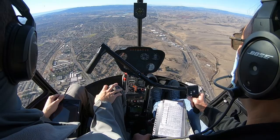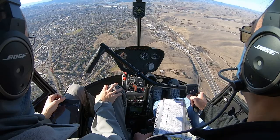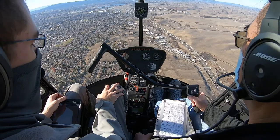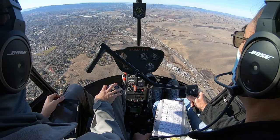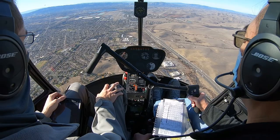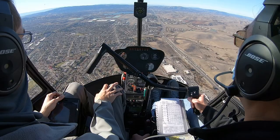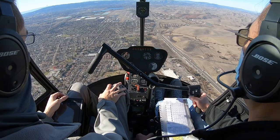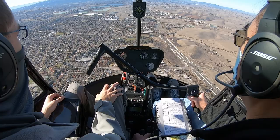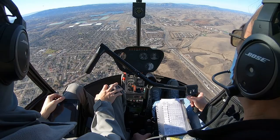That's the 73 Zulu, Mooney to follow, short final. Traffic in sight, 73 Zulu. Mooney 87 Quebec, say parking. Need to line up. Mooney 87 Quebec, remain this frequency, runway 7 left, taxi via Alpha. Taxi via Alpha, remain this frequency, 87 Quebec.